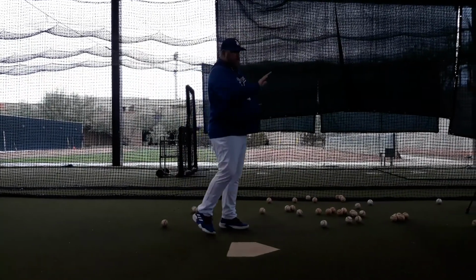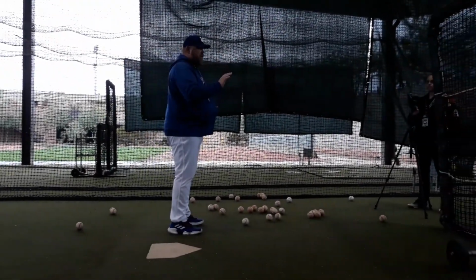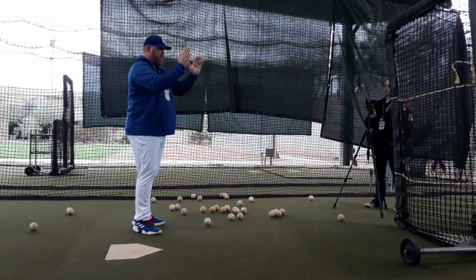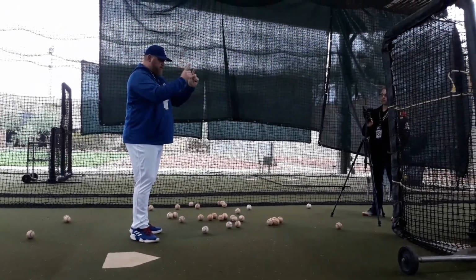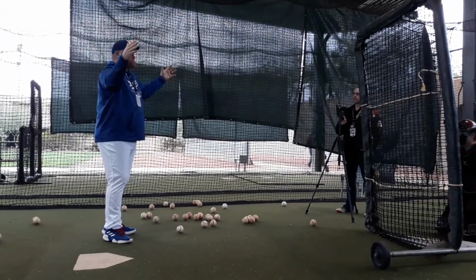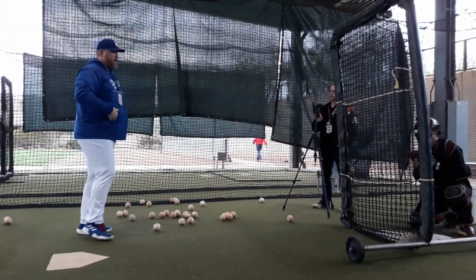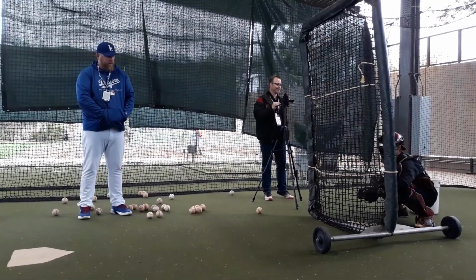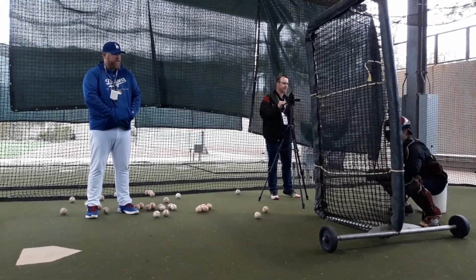Okay? So what I want you to do is that same move, but instead of doing this much movement in this much time, I want you to do this much movement in this much time. So go as slow as possible. Okay? Soft.